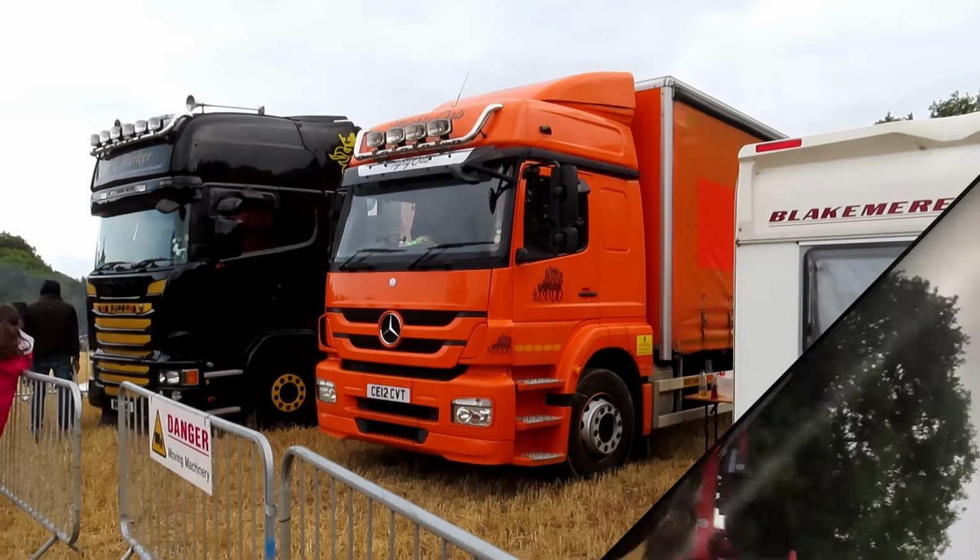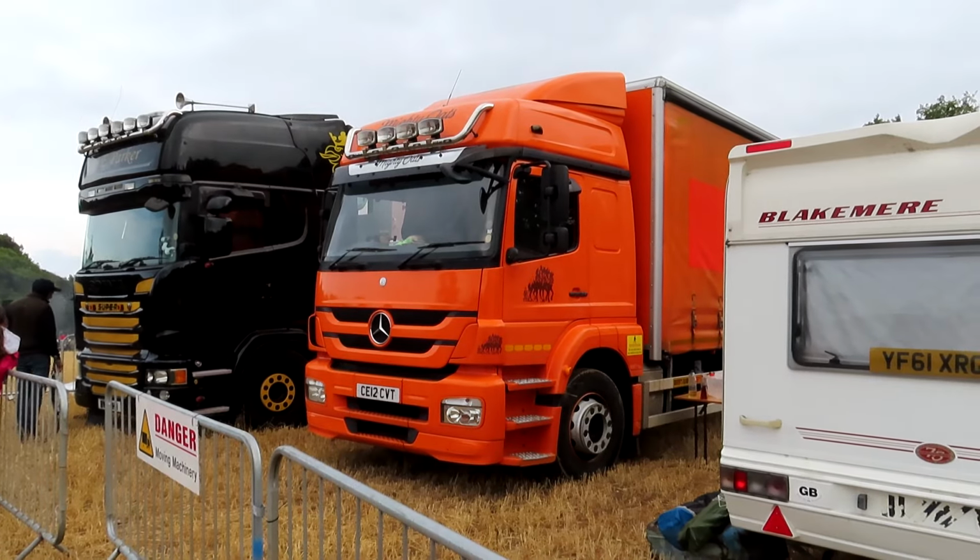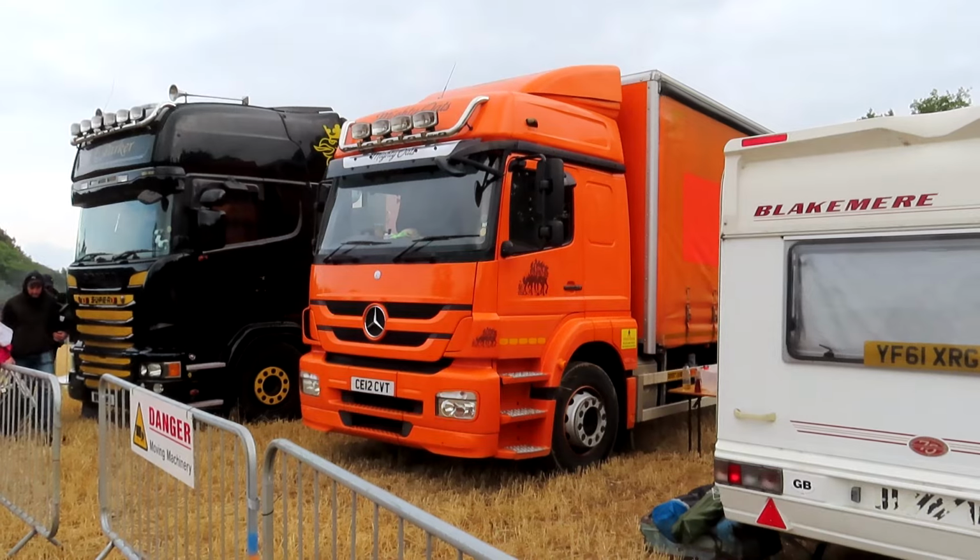Well done! That's repairable in an instant. Of course, when these engines are under so much boost.